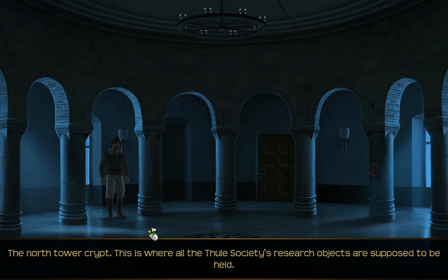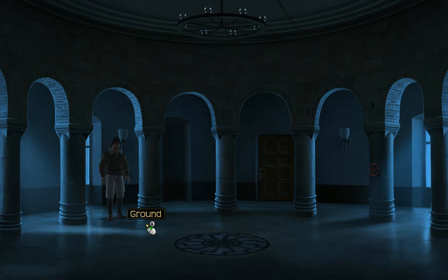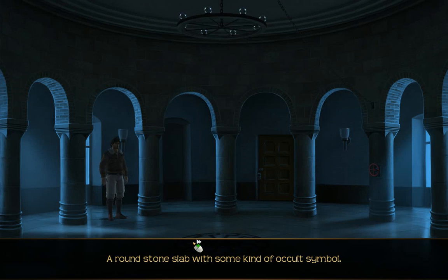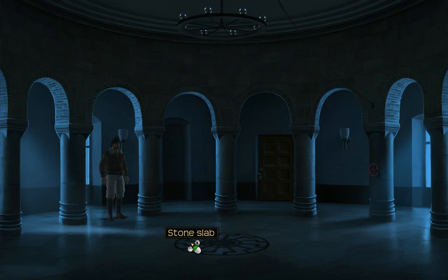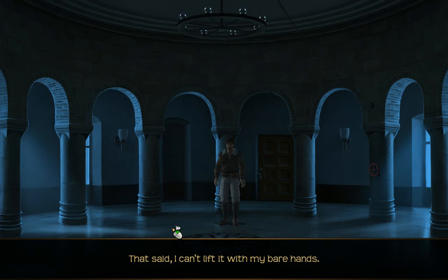The North Tower Crypt. This is where all the Tula Society's research objects are supposed to be held. I've got to get down there. A round stone slab with some kind of occult symbol. This slab's separate from the rest of the floor. I can see the seam running along the edges. That said, I can't lift it with my bare hands.